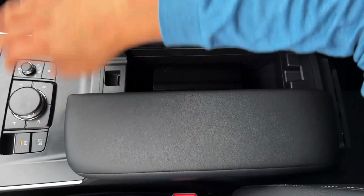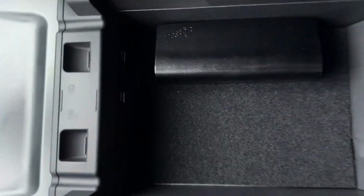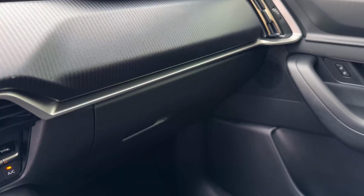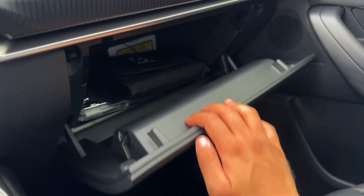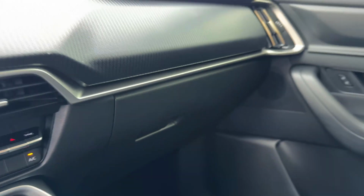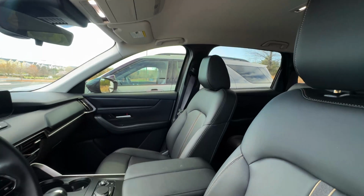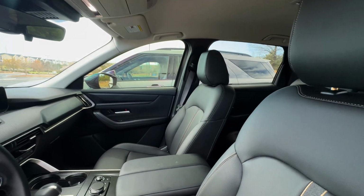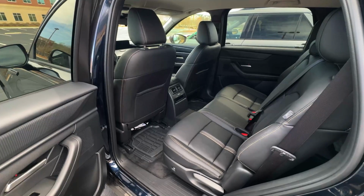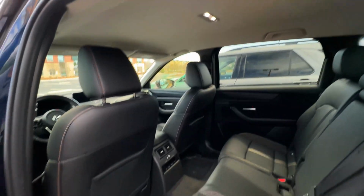Storage space is pretty much abysmal for a vehicle of this size. The armrest, the phone storage, the glove box, all of it is rather average. Both vehicles, surprisingly, don't have a sunroof. That's interesting. But on the ST-Line, you are able to get a pano sunroof for like $1,600 if you want to pay up for that. Of course, higher trim levels of the CX-90 also come with pano sunroofs.